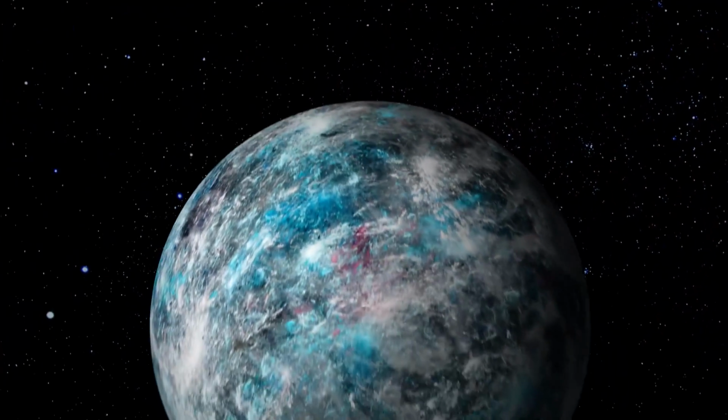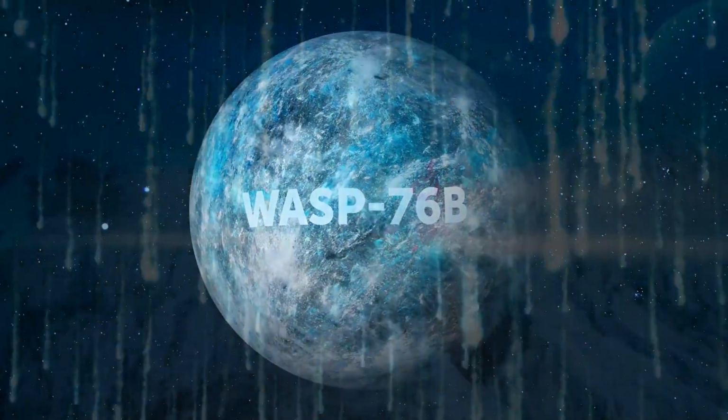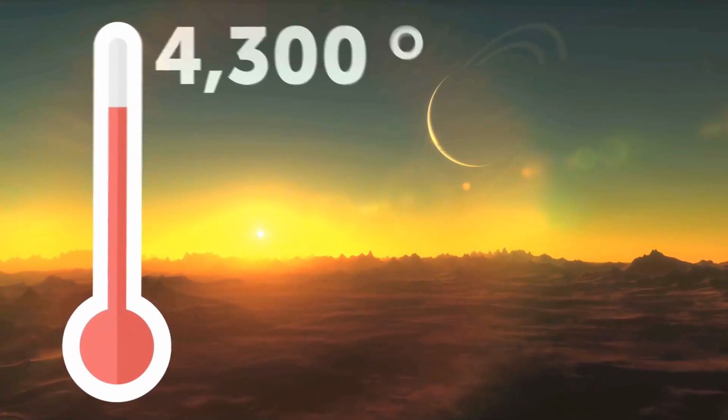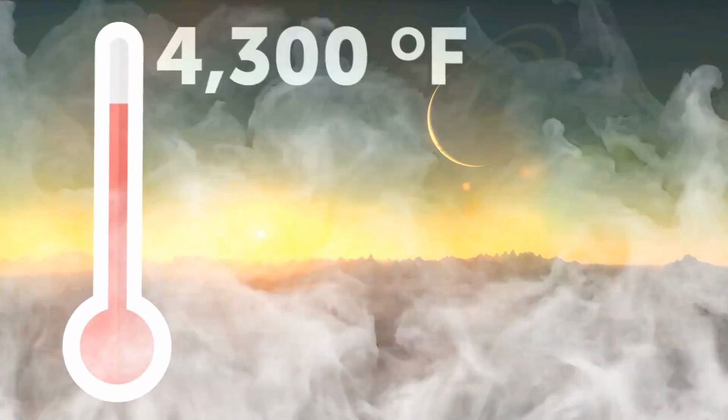Another planet you probably shouldn't set foot on is WASP 76b. There, it rains iron on the night side of the planet, and the temperature on the daytime side rises up to 4,300 degrees Fahrenheit. That's hot enough to vaporize most metals.